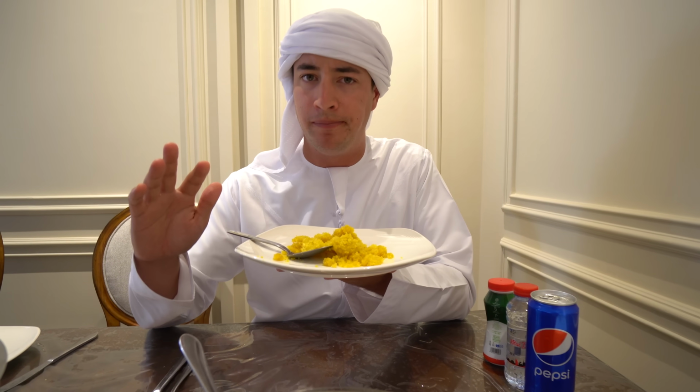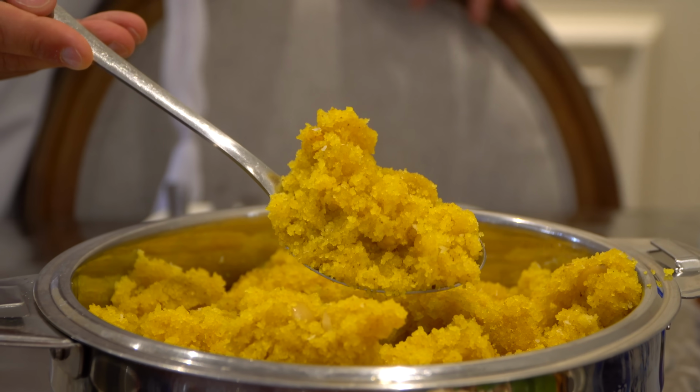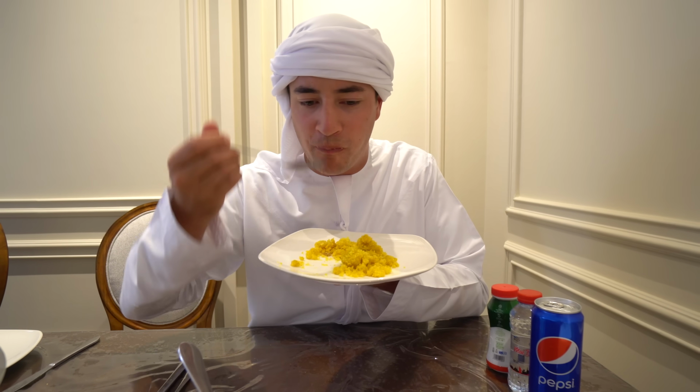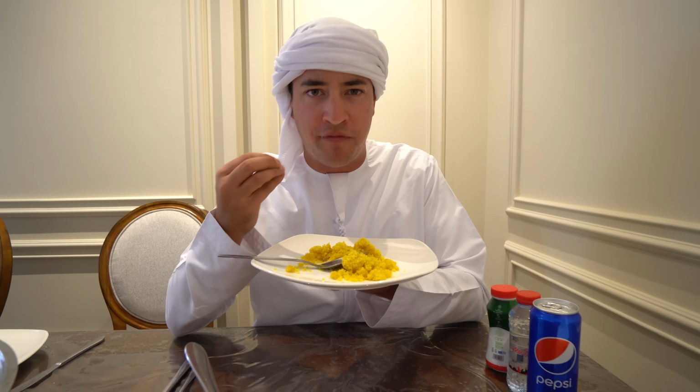It's not too sweet. Just very lightly sweet, but nicely spiced. There's some crunchy nuts in there as well. I love the texture.